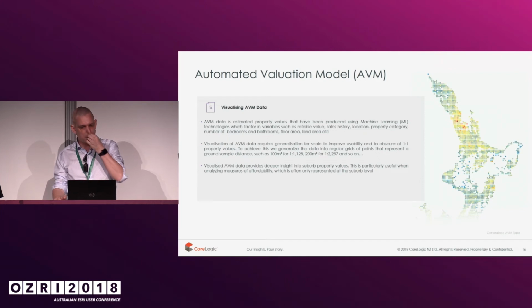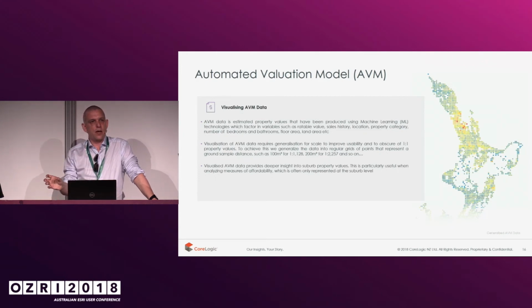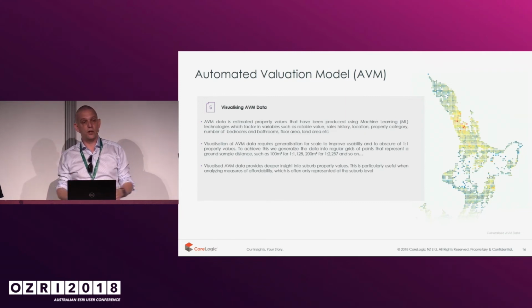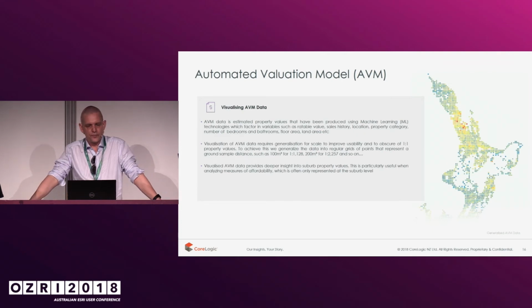One of the other things I think is interesting about AVM data is that it shows where the value is, and you can easily see a lot of the reasons for that value. So along coastal properties, they've got a big tick, and that's not often clear when you're just looking at it aggregated to suburb level. It's really nice to look at a school and see that property values around that school are higher, and you can add some sense to that. They're higher because they're around a good school.